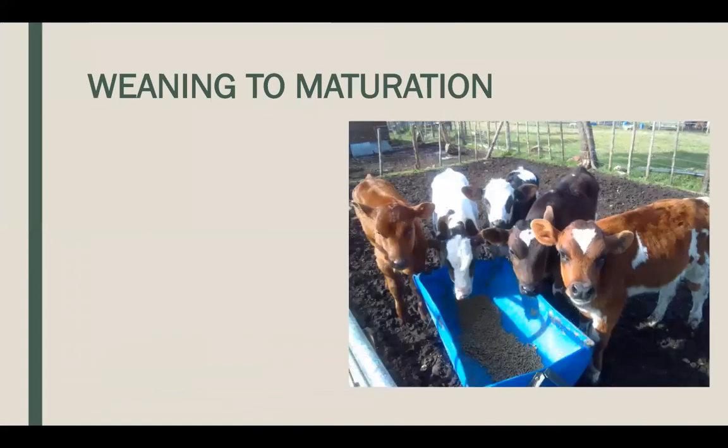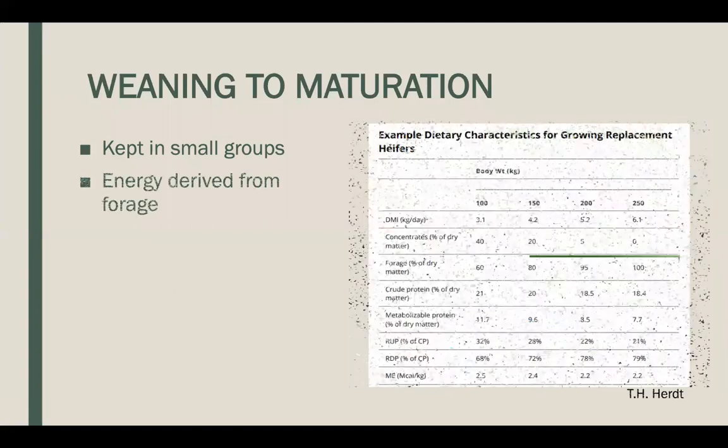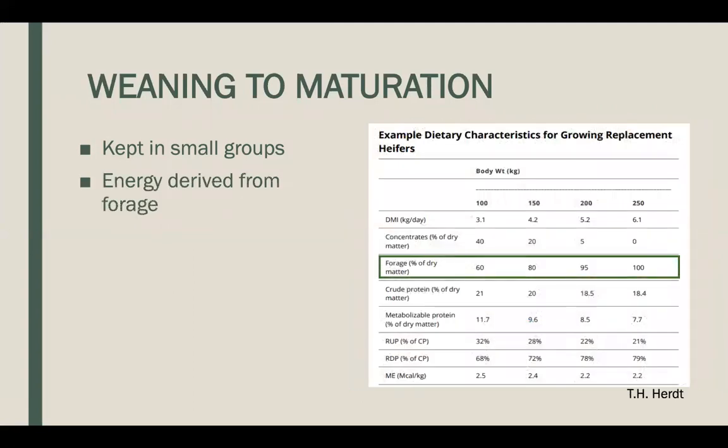After weaning and through maturation or first insemination, it is important to keep the calves in small groups of similar age and body weight. This is important since they have been spending their first few weeks of life in an individual calf hutch. Now they must learn to socialize and eat in a group setting to minimize any future risk of competition. During this time, the greatest portion of a calf's diet should be forage. Most, if not all, of their energy will be derived from these forages.